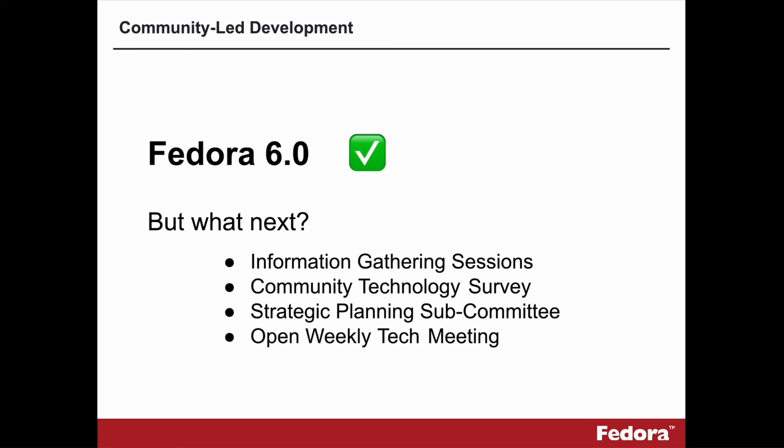But it led us to the question, what do we do now? How do we continue to support the community? To answer this, we turned to a community technology survey. We crafted this through collaboration with the core committer team, and we decided on a small subset of features that we heard come up in both the info gathering sessions and throughout community conversations. And we put these all in a survey asking people to rate their interest.